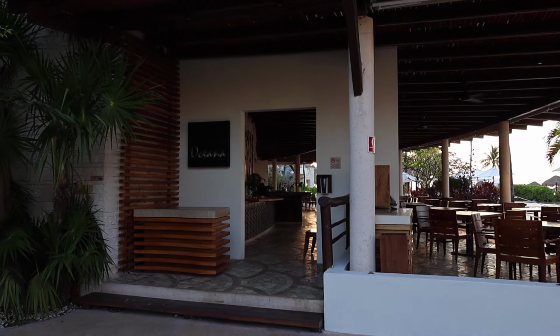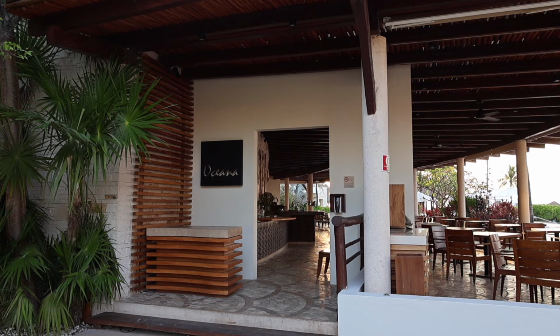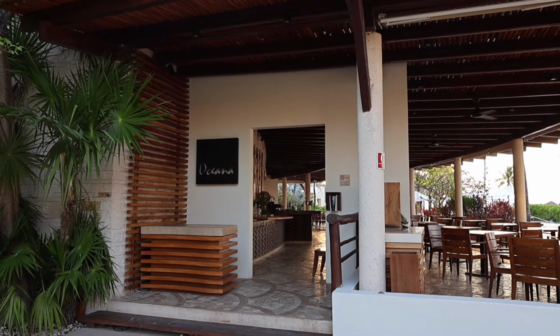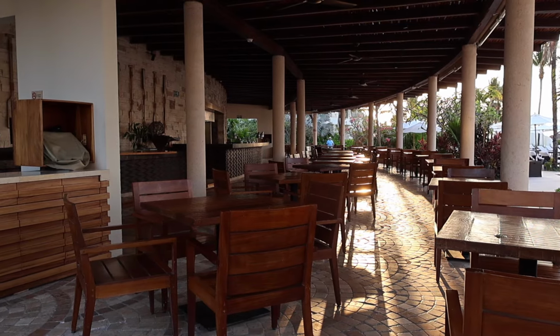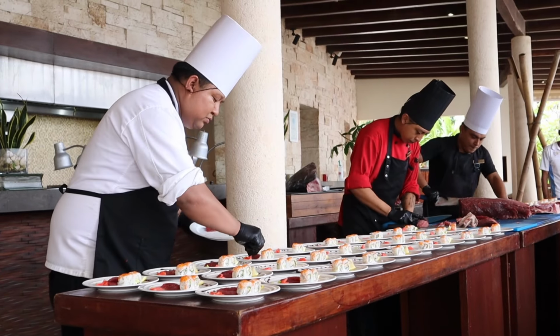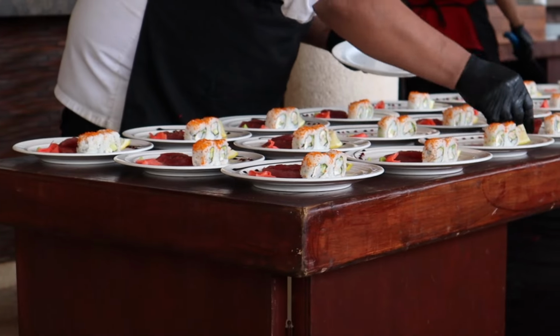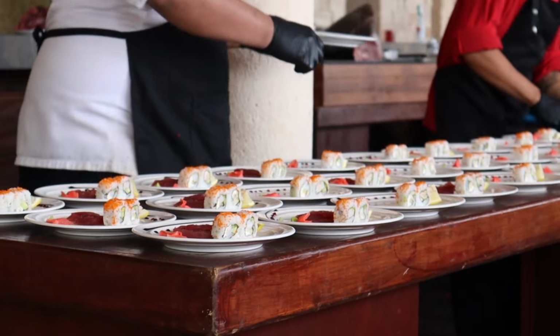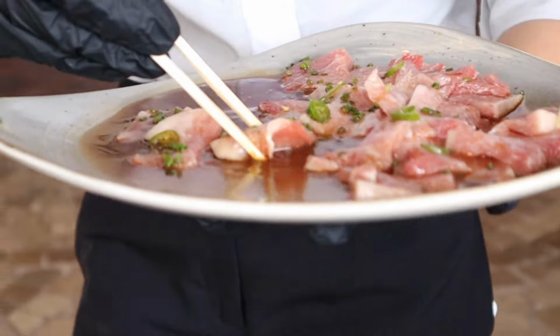Next up is Oceana. This is the seafood restaurant. It is open for dinner, and since it's outdoor seating, it has a casual dress code. We did not get to eat here for dinner on this trip, so we can't speak to the food specifically. However, we did attend a tuna class on one of the days of our trip where they brought out this $3,000 tuna and gave you different parts of it, some raw, some cooked, some different varieties of how you can prepare and eat it. So they do have some different stuff going on in this restaurant throughout the week.